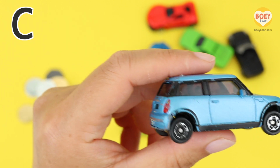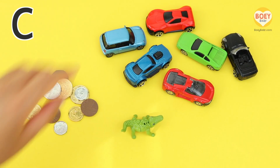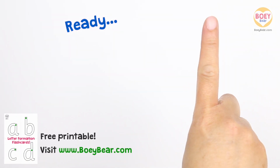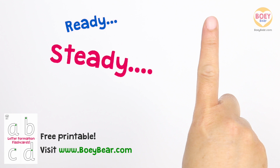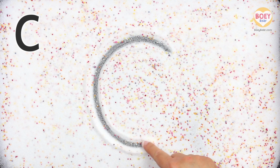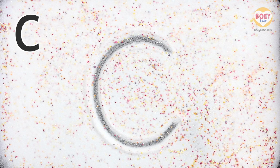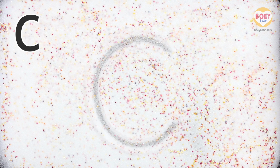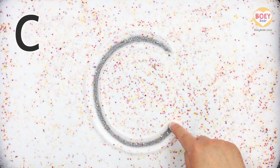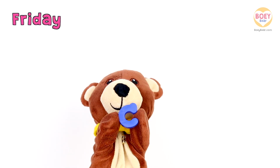Brum, brum. Now let's learn how to write the letter. Get your finger up in the air and copy along. Ready, steady, go. Start at the top, then curve round. Let's do it again, but a bit faster. Copy along with your finger in the air. Well done! So today's letter is K.